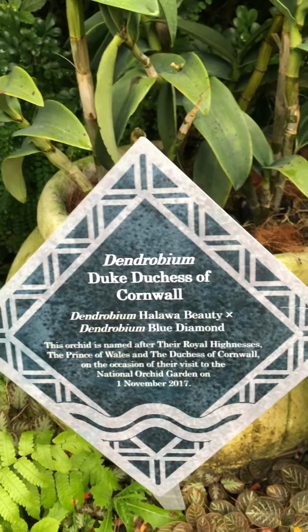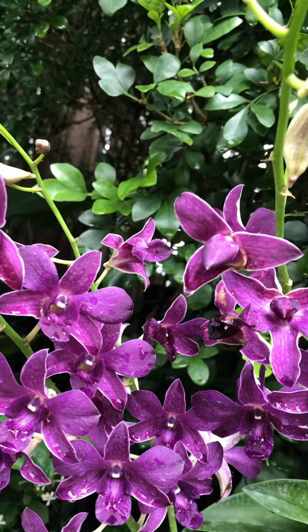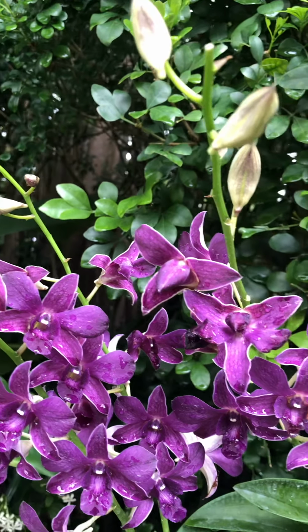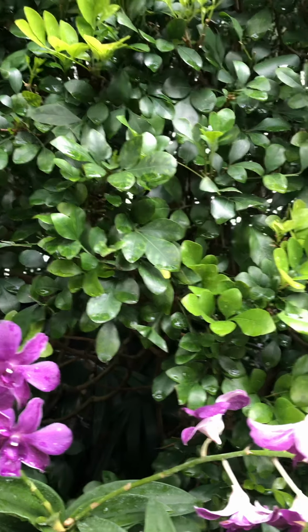This orchid is named after the Royal Highnesses, the Prince of Wales and the Duchess of Cornwall, on the occasion of their visit to the National Orchid Garden on November 1st, 2017.